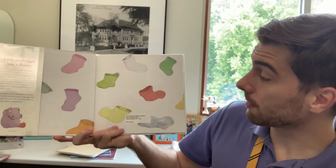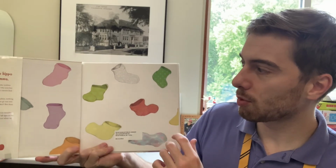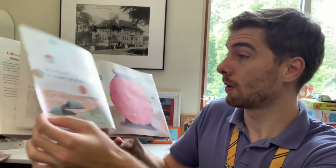Look at all the colorful socks. Some have lines on them. Some have polka dots on them. Some are red, some are yellow, some are pink. I like fun socks. Let's see what happens with the one red sock.